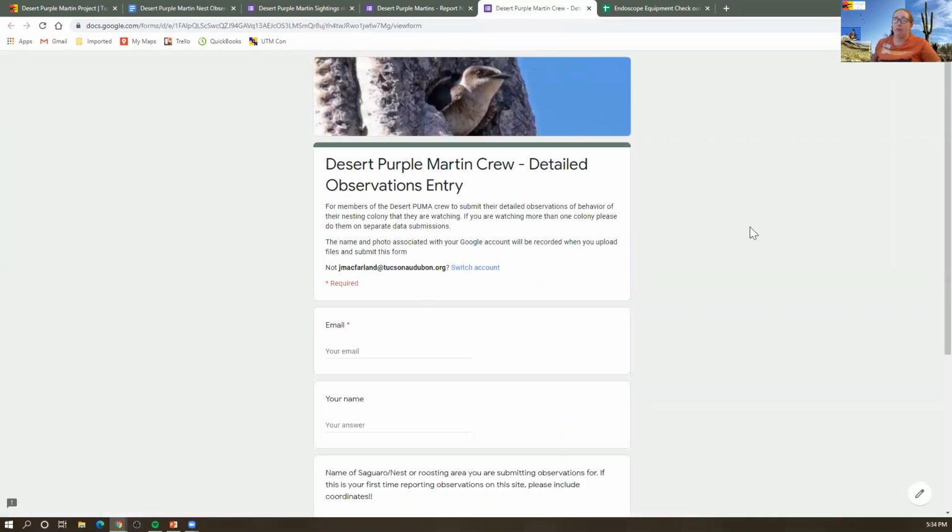I also just want to go over real quick the field online. This is the form to enter your observations once you're done. Once you've gone out into the field and you have your information, you can then enter all your detailed information here. So this is the right form. It says Purple Martin Crew Detailed Observation Entry.